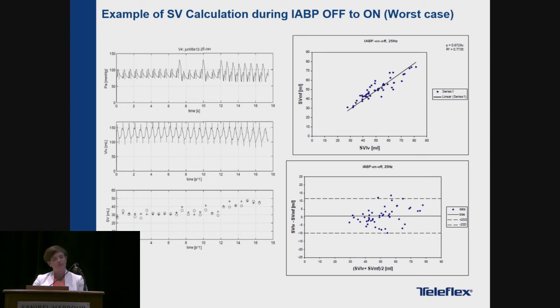Now, the top graph shows the arterial pressure waveform when therapy is initiated. Again, the beginning and end of the systolic component of the waveform is marked, and you can see the reduced pressure at the end of the trace after the balloon pump has been initiated. That's our goal. The second graph is left ventricular volume measured by conductance catheter, and again, you can see those changes in stroke volume. And the third shows measured compared to calculated.